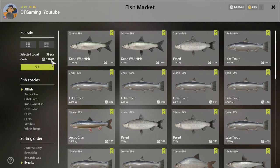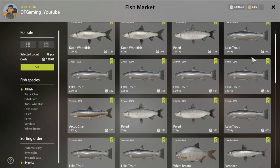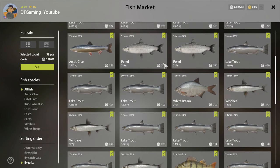$139 silver. So, as you see, I got two of the Kuori whitefish back to back. One was just on a mayfly with an 11 size hook. The other one was mayfly and stonefly. But yeah, you can see that the lake trout are dominating us.